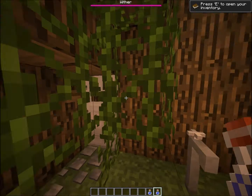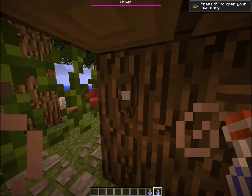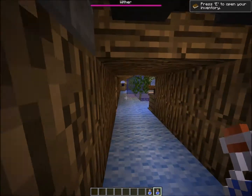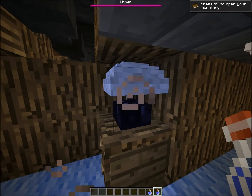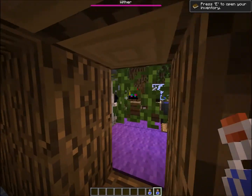So, we're gonna go inside. Finally. Yay! Doorbell. Ding dong! Okay, so let's go inside and have a look. You've got some lights that turn on and off. Pretty cool. You have in here a kitchen.